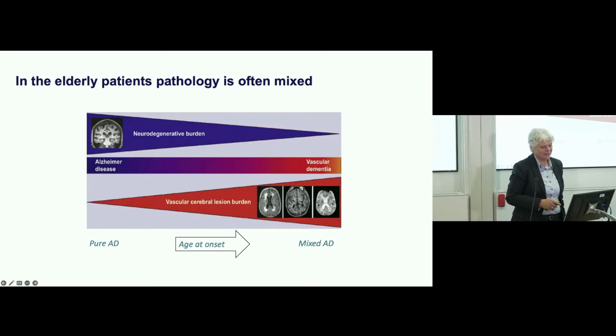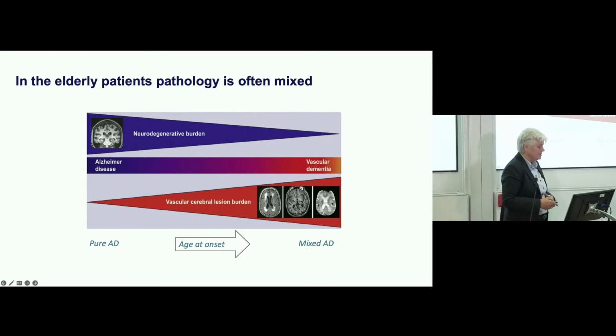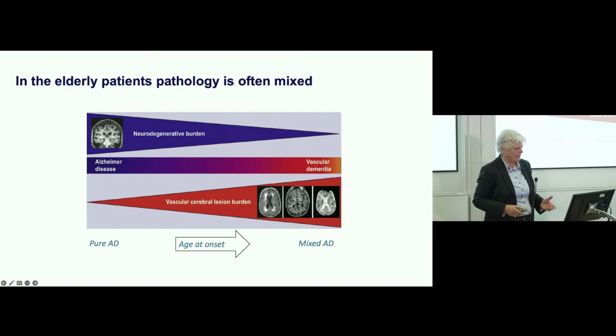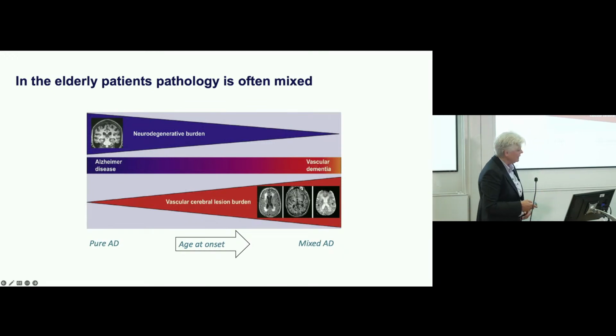So this point was also raised. Nowadays we're looking at vascular lesions, not only like blood pressure, but we also look at these small lesions in the brain, but also at the white matter problems. And the white matter in the brain are the vascular parts. The vascular legacy is largely involved there. And what we see is, if you look at early onset patients, pure Alzheimer's disease is often seen. But as the age of onset goes on, you hardly see any patients anymore with pure Alzheimer's disease. You always see some vascular problems, particularly if you have a closer look at the MRI.